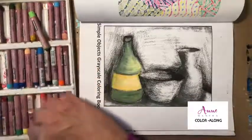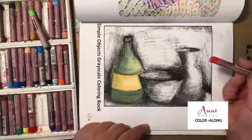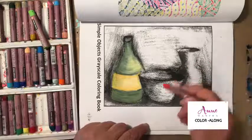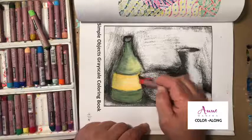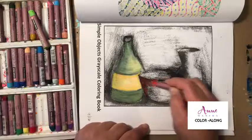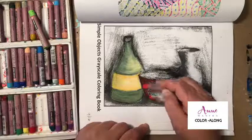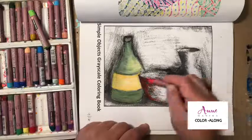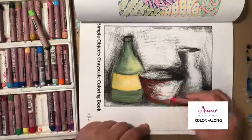And now for the center one, I think I'm going to go with maybe this kind of fancy little red-orange color. Does these even have names on them? Yes, Vermilion Hue is what it's called. But I think it would be a nice contrast between the color of the bottle and the label of the bottle. So when this page is completely colored, you can't even tell that it was a grayscale illustration page.